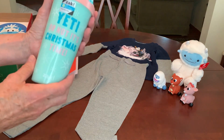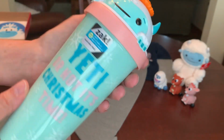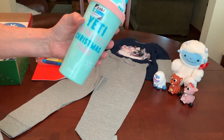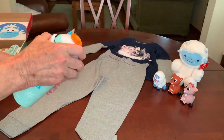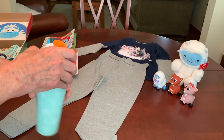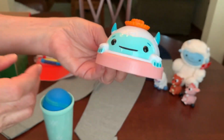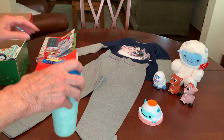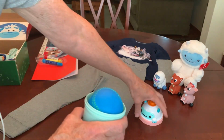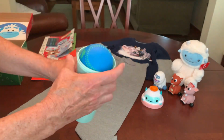I found a Yeti cup, and this is a Zak brand cup. I found this at Target for $1.49 on clearance. Got a cute little Yeti wearing a hat as the top. And it does have a straw that goes in it, and his ball fit great on top.